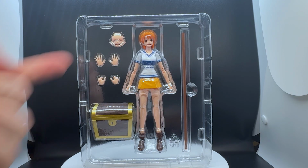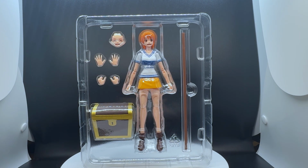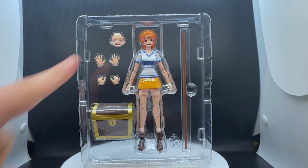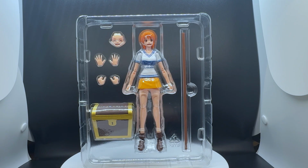You get two sets of hand accessories. You got the treasure chest. You got her staff. Then you got one facial expression. Words, guys, words. But yeah, I mean, trying to think. My initial thoughts is that it's still clean.